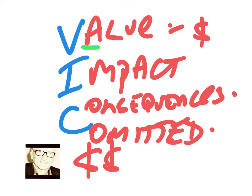What would it be worth? This is a great question. What would it be worth if you could solve that problem? What would it be worth to you financially to solve that problem? What would it add to the bottom line? And what would it mean for you personally, emotionally, less stress, less pain? You must cover off on VIC in the hump.